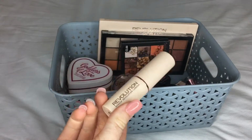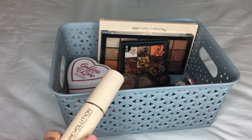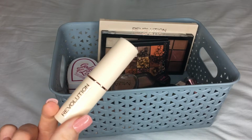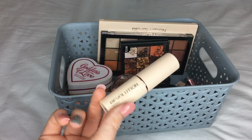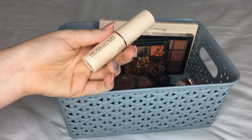So I don't have any primers. Primers I do really like. I love the Collection matte primer. I did like a couple of Primark ones I've tried, but they've been discontinued. So it's mainly just the Collection one, but I don't have that at the moment. And to be honest, not having primer hasn't exactly changed my makeup routine. So I don't know, I will buy some to try them because I know e.l.f. ones are supposed to be really good.